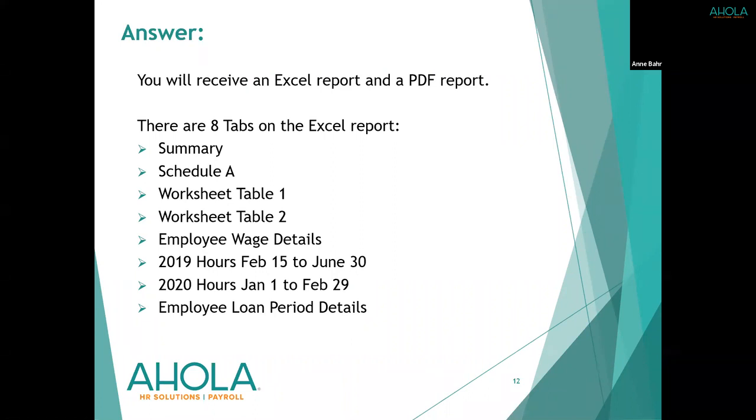I'm going to break down the Excel report for you. The Excel report will show all the payroll information you need, and it will have the data to support all the calculations. There are 8 tabs in the Excel report. The summary tab will show the parameters used to generate the report, and it will give you the bottom line information about how much of your loan may be forgiven. The Schedule A, Worksheet Table 1, and Worksheet Table 2 tabs correspond to those sections on the long form 3508.